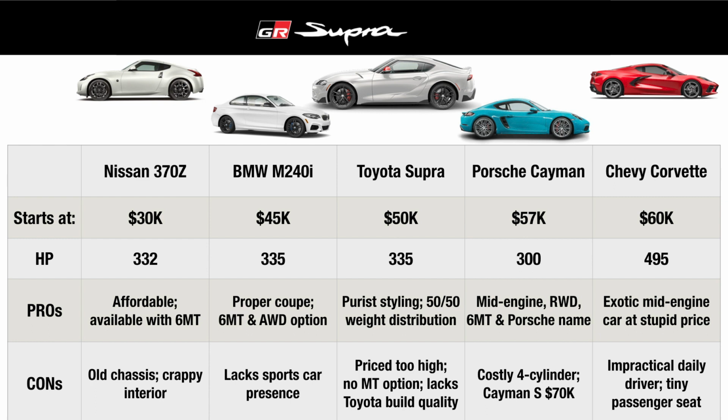And last but not least, we have the Chevy Corvette. This vehicle is essentially a McLaren with $120,000 in the trunk. It's an exotic mid-engine car at a stupid price, but it's not perfect. It's a very impractical daily driver. And if you look at how they configured the cockpit, 65% is for the driver, 35% for the passenger.